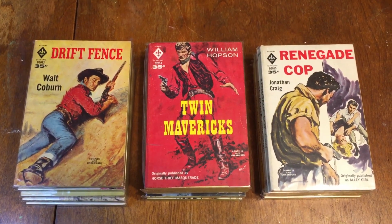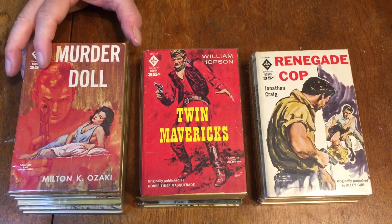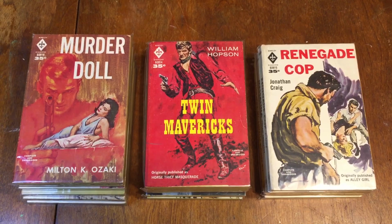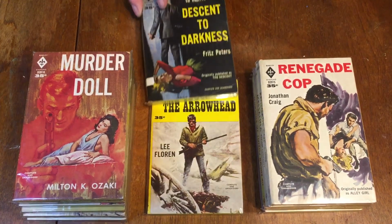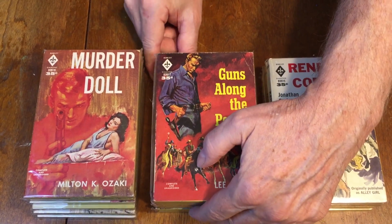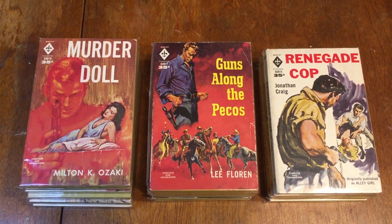Number 16, we're back to Milton K. Ozaki. It's Murder Doll, and here he has the K in his middle name, and usually he went by Milton K. Ozaki. And this was another book that was originally a digest, probably a Phantom book. Number 17 is Guns Along the Pecos by Lee Floren. So you got Guns Along the Pecos, and you have Guns Along the Arrowhead by Lee Floren. So it might be a series with the same character. That I'm not sure about, because these are the Westerns, a lot of them I haven't read. The Desert Desperado is number 18, covered by Pezio, and it's by Nelson C. Nye.